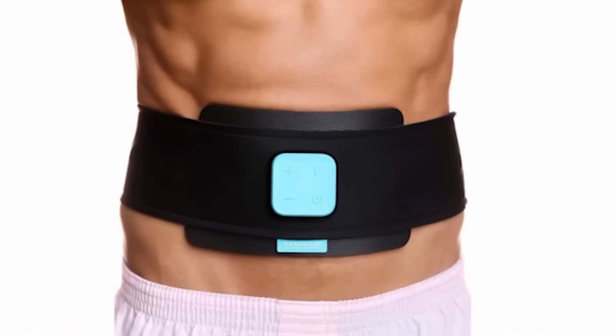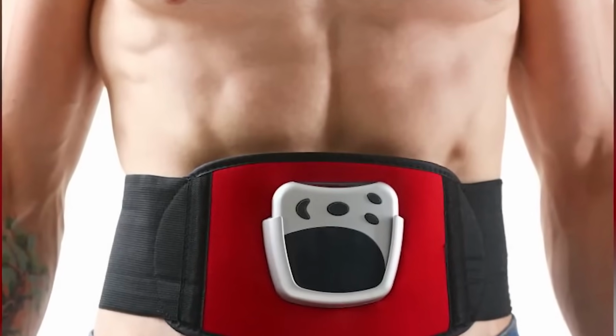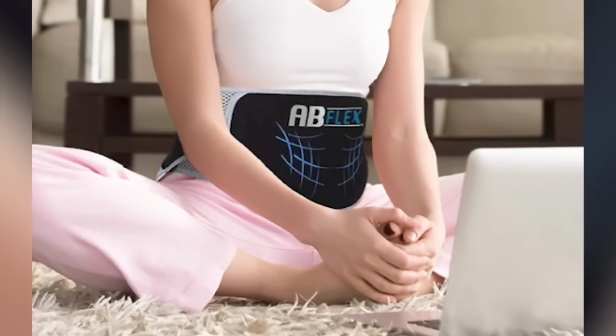Science can confirm that wearing an ab belt has no real benefit whatsoever. It does not make you strong like Thor. That's not how it works at all. If your company is thinking about making false claims, well, expect real lawsuits to follow.